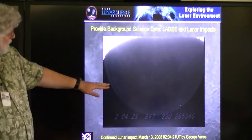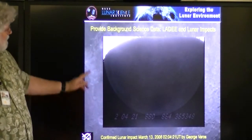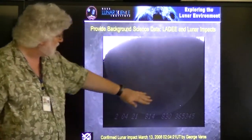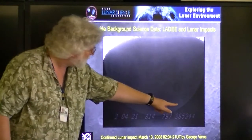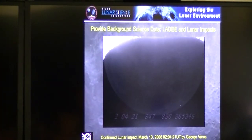This is an example. This is a video loop taken by an amateur with an 8-inch telescope. You can see the bright sunlit side of the moon up here, the earth-lit nighttime side of the moon down here, and if you look down in the lower right there, you'll see a flash. That's a meteorite impact. That's something about the size of a walnut striking the moon. These are the types of things we're looking for.